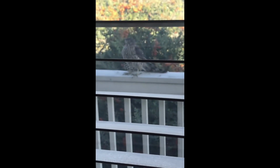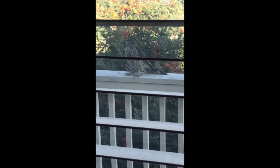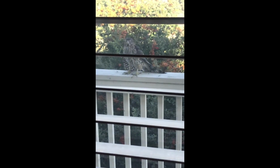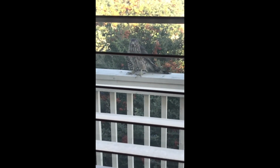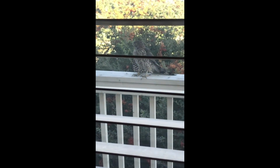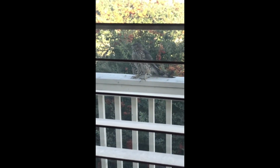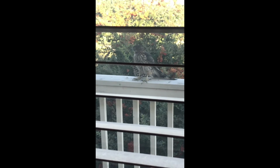So there he is back on the railing, just staring at us through the window. I don't know what he's thinking. And he can't even be seeing a reflection on that because that's the screen side. So it's not as if he's seeing a reflection of himself on that side of the window. Now, the side of the window that we're actually looking at him through does not have a screen in front of it. So maybe he's seeing his reflection on that. I don't know.